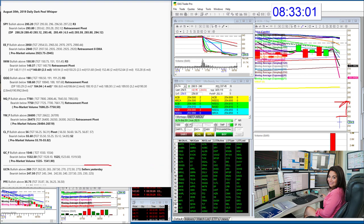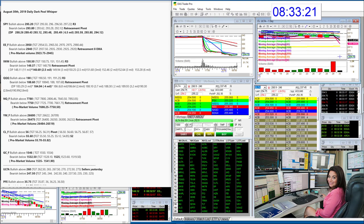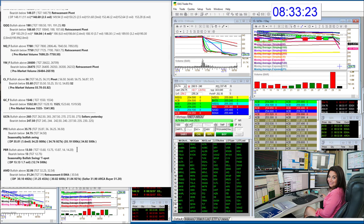And you can see I wrote here, sellers yesterday. All right, so that looks good. Bearish below 247.50. If they do take it down below this 250 level, 247.50 is a key level. All right, so let's go to the next stock.